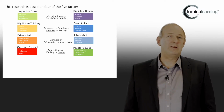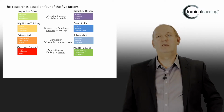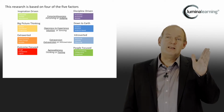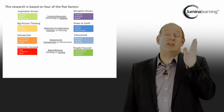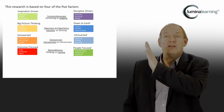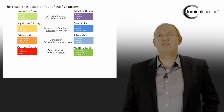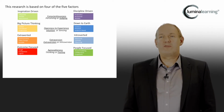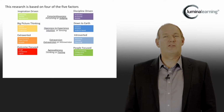And the key thing about the Lumina Spark model is that it measures both ends of the polarity. So yes, we've measured extroversion, but independently we've also measured introversion. Yes, we've measured conscientiousness, which in fact is discipline driven, but we've also measured the opposite, which we've termed inspiration driven. That's fundamental to the Lumina Spark methodology, and one reason for doing this is to reduce what's called evaluative bias, and the other is to enhance user validity.